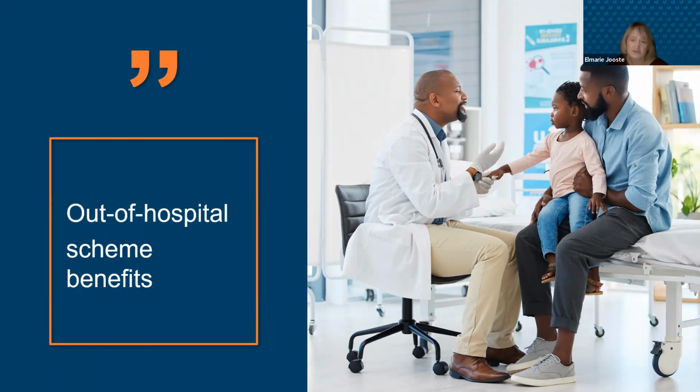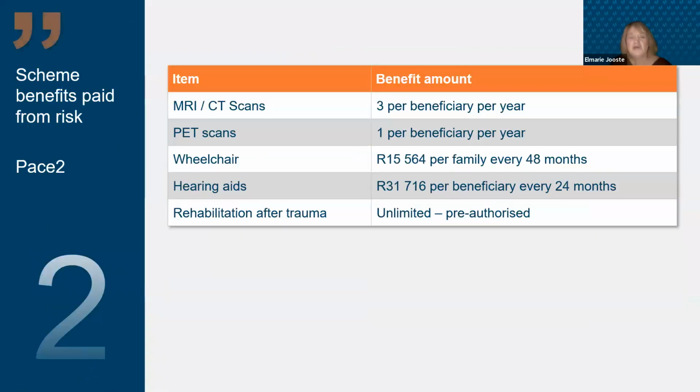There's no real difference. Then we have out-of-hospital benefits, but they can also be done in hospital to you or with you. You can also claim for it while in hospital, for example MRIs or CT scans. On these two options, both of them, we cover 3 MRIs per beneficiary per year, and it's in or out of hospital. PET scans, 1 per beneficiary per year. And then we pay for wheelchairs and hearing aids directly from your scheme benefits, and the amounts are stipulated on the screen. This is now Pace2.